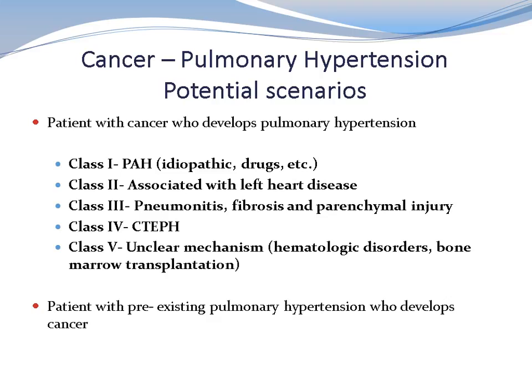There are some potential scenarios that we can have in patients with cancer and pulmonary hypertension. The first of all is a patient with cancer who develops pulmonary hypertension. So it can develop class 1, which is idiopathic or due to drugs, and I'll speak about the drugs in a minute. Class 2, that is associated with left heart disease. We can recall that many cancer drugs can cause cardiotoxicity to the left heart, and with that progress into pulmonary hypertension. Class 3, pneumonitis or fibrosis and parenchymal injury due to radiation and other medications.